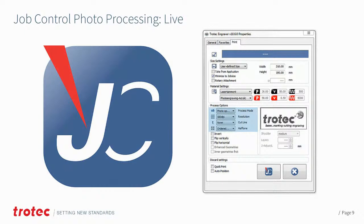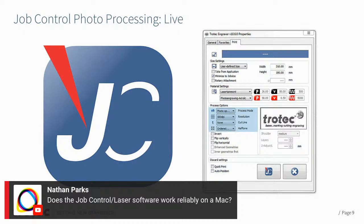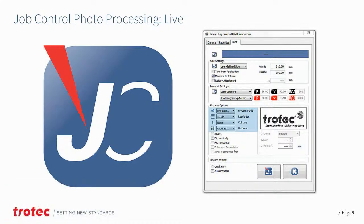I've just seen we've got a question from Nathan: does the job controller software work reliably on a Mac? So with the job control, it doesn't install natively onto a Mac. What you'll need to use, and we will have something on this later, is our new Ruby platform. You'll still have a Windows-based computer connected to the machine, but our new Ruby software will allow you to work directly with the machine. That also has image functions built into it, and you can remotely get files sent across and set up on the machine. So it is possible to work with a Mac.